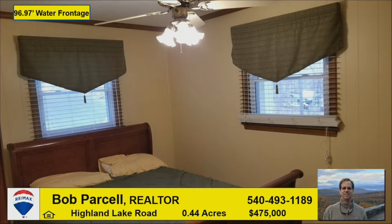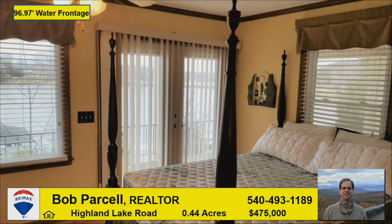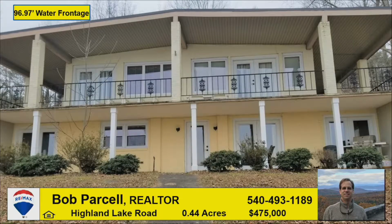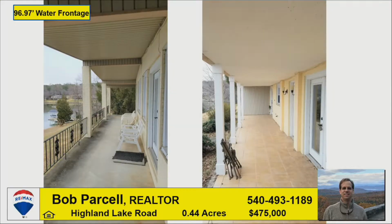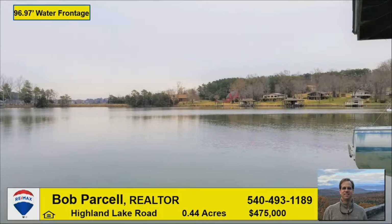Updates include windows and doors, tile floor and hardwood floors, light fixtures, HVAC and water heater. Again, tile and wood floors throughout. But this is a very nice home. It's a great lot. It's extremely easy access to the lake. And once you get there, you have an excellent chance of always getting your boat in and out, as opposed to being back up in a cove where that can be challenging. Great place on the lake, great views. As you can see, very easy access to the water, and we'll be happy to show it to you.